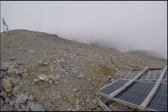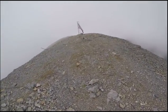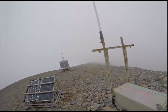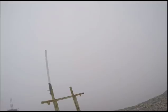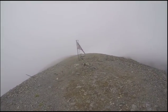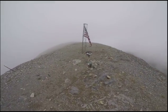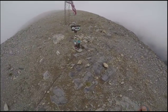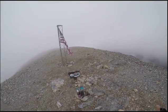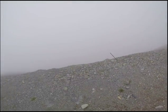Got some solar panels up here, probably for a weather station, I would imagine. Oh, hey, Old Glory right here. Now I was told that there was going to be a flag up here for the Las Vegas Golden Knights, but maybe it didn't survive because it's definitely not up here now.